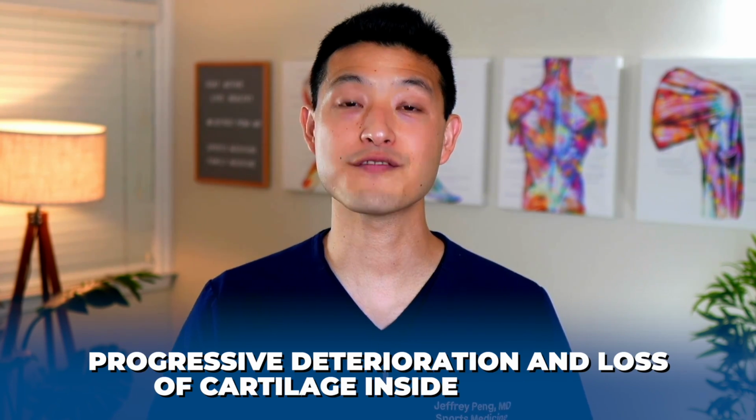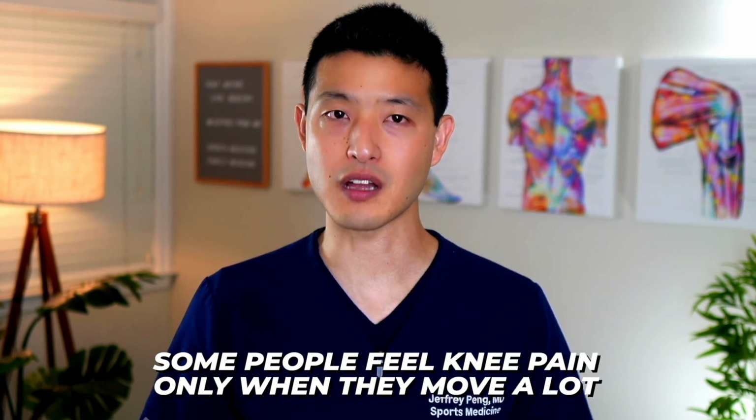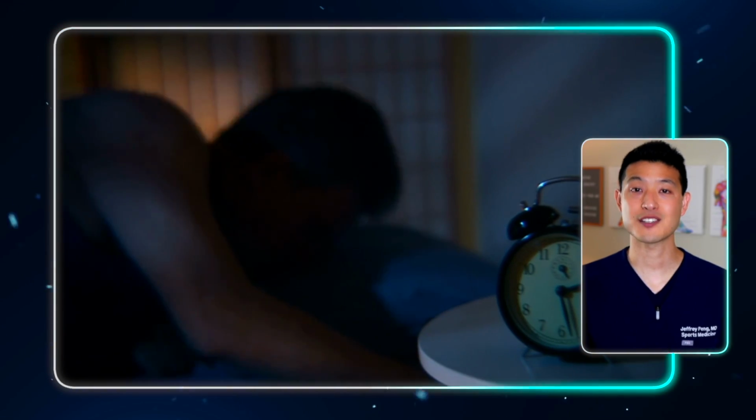Knee osteoarthritis is characterized by the progressive deterioration and loss of cartilage inside the knee. This can lead to various symptoms, the first of which is pain. Now, some people feel knee pain only when they move a lot, but others feel it even when they're sitting or lying down. For some people, this pain can make it hard to sleep at night, especially if they are tossing and turning in bed.